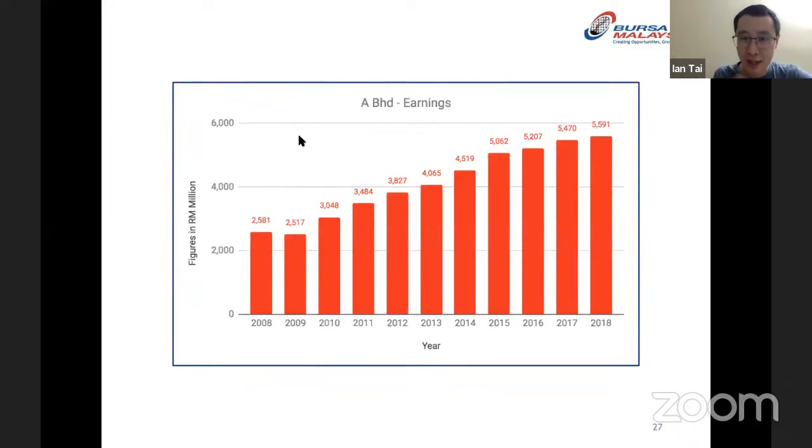Question number 1: did A Berhad achieve an increase in income productivity? Based on its earnings figures, let's say I bought it around when it was making 2.5 billion in 2009, 2.5 billion ringgit. On a yearly basis, it achieved consistent growth in earnings, from 2.5 to 3, 3.5, 3.8, all the way up to 2018, where it achieved 5.591 billion ringgit. Has this stock achieved an increase in income productivity? The answer is yes. A good tick for question number 1.